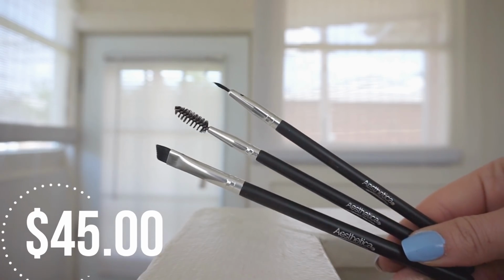All right, to apply it, I used these little brushes here. These are Aesthetica, and I am familiar with that brand. I've gotten their beauty blenders before. I've used some of their brushes before. I can tell you this spoolie I'm not a huge fan of because it's super rigid. I could see using this for like eyelashes to separate eyelashes though. I'm gonna try this angled brush here with some of my shadows for like making a liner.